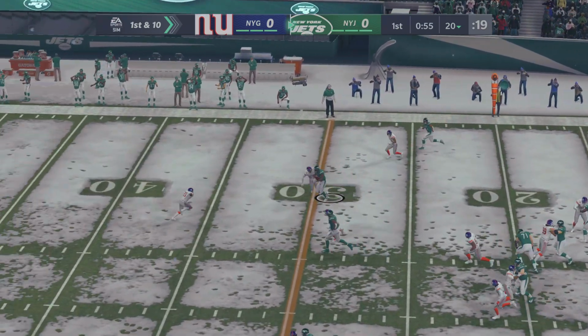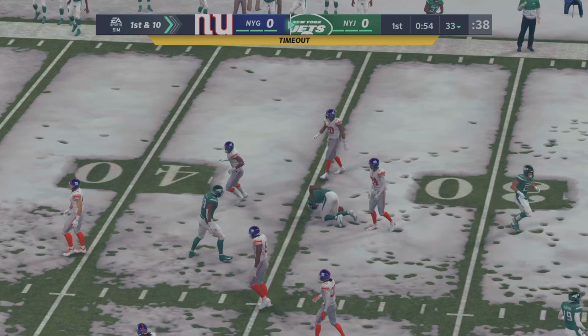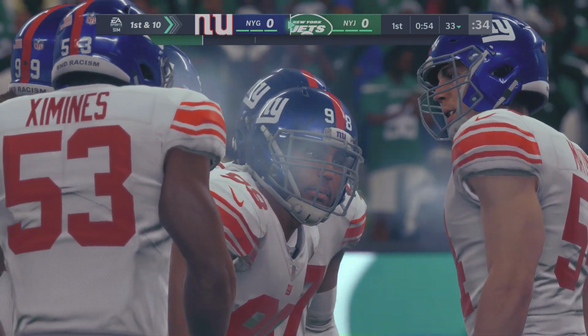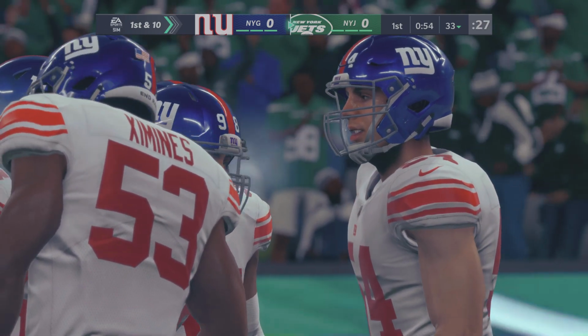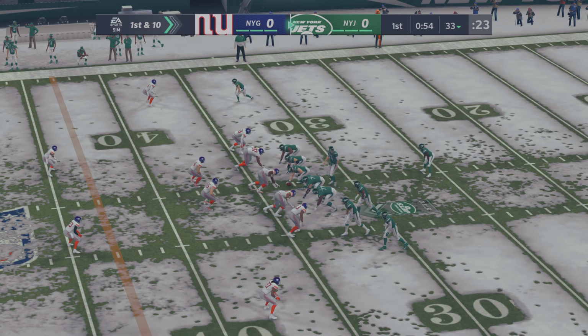A first down throw, Darnold. Open man is Denzel Mims. And he's going to get this one across the 30-yard line. So they'll come up first and 10 now from the 33.